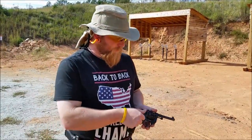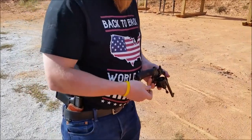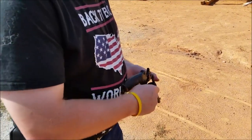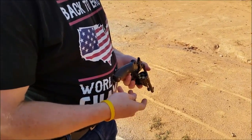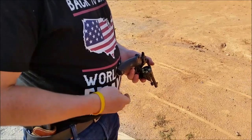Okay, again, loading procedure pretty easy. Just open the loading gate, push the cylinder out to the right there, load individual rounds as you're turning in here. Again, there was a better solution for this, but it's very expensive, and speed loaders for this gun are not readily available, at least not the proper historic ones anyway.